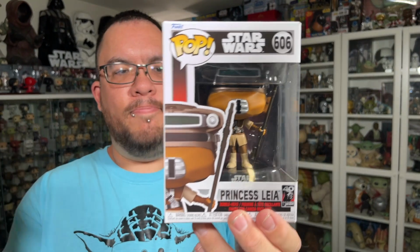But the first one is number 605, Luke Skywalker. A great looking Pop. Doesn't have his lightsaber out in his hand, but he didn't have his lightsaber in hand in the scene, so it does make sense. The next one is Princess Leia as Boushh. We had a previous version of this Pop. I have it. I will be doing a review and comparison on this one. So this is number 606.